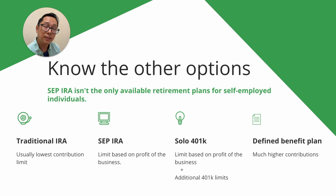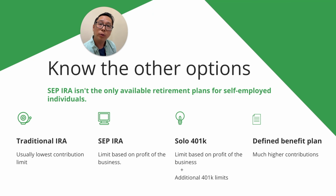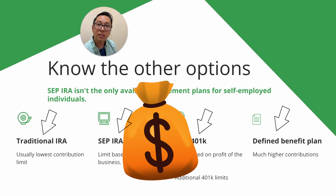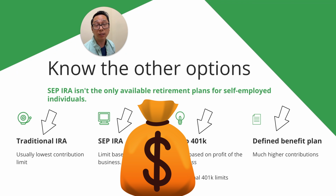So to summarize, the SEP IRA is a good account to have if you're looking for something simple, with lower fees, that will provide you a decent amount to put towards retirement. As a self-employed individual, sole proprietorship, you do have multiple options to choose from when it comes to what retirement accounts you want to contribute to. And each of these retirement accounts, between traditional IRA, SEP IRA, solo 401k, and defined benefit plan, they all offer tax savings. It just comes down to, do you want to contribute a little or a lot?